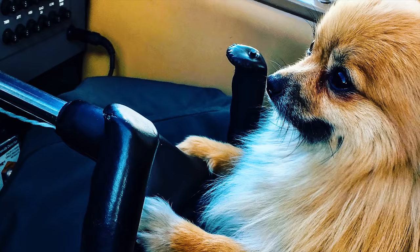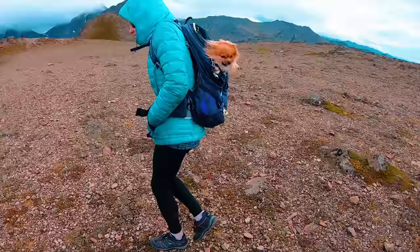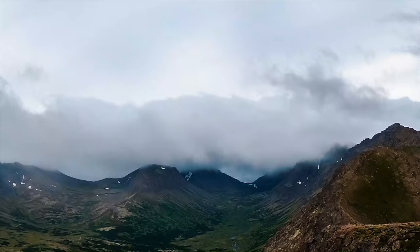Although she thinks she's a pilot, she still has not quite mastered taking off or landing on her own just yet. The winds aloft forecast was pretty accurate. At 3,000 feet, the winds were gusting about 60, 70 miles an hour easily. But we stayed up there, got the camera set up, and got some awesome time-lapse footage.